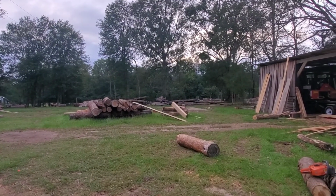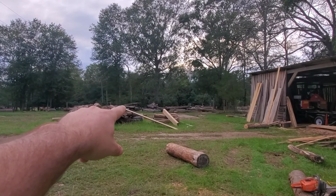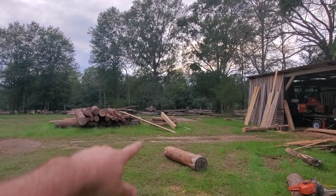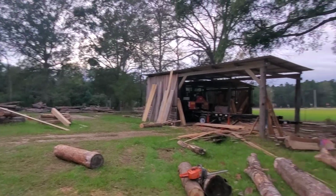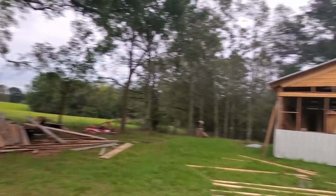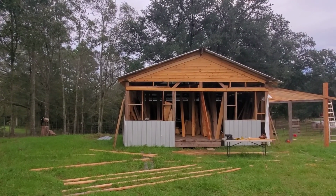I really need to, I talked about this in the last other video, I think. I need to get my sycamore, which is over there underneath that big section right there. I need to get that sycamore going, and I desperately need to cut some more boards for the inside of the building, because I'm currently without walls.